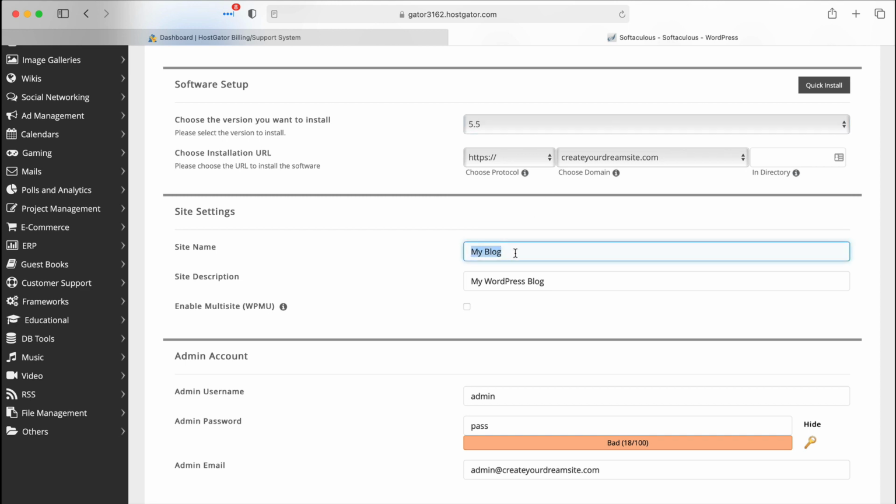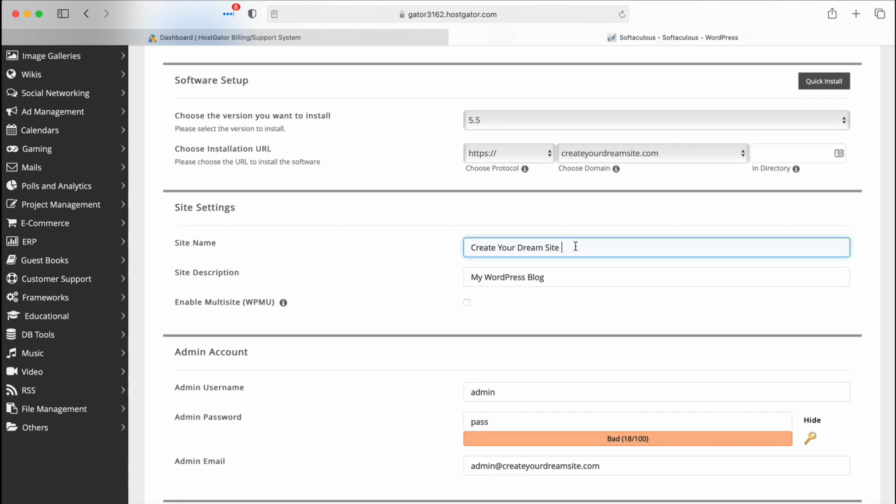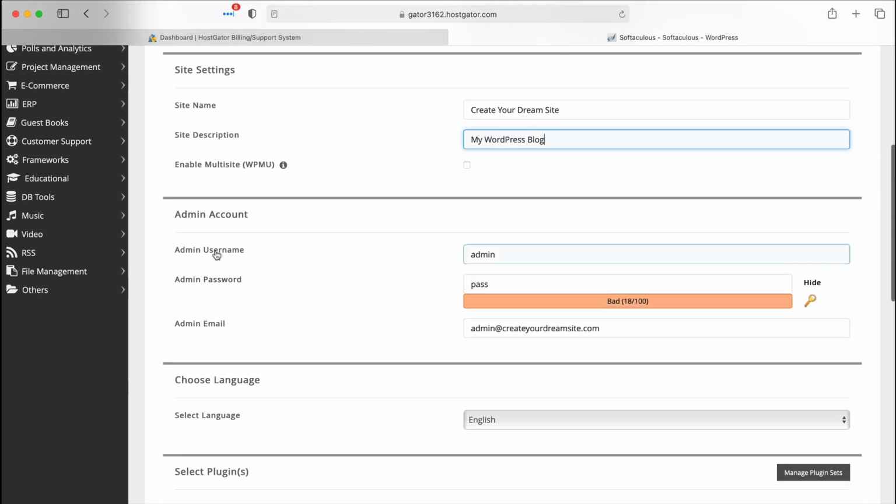And then put in a good, you know, site title here. And you can always edit this later. So I'll just type in create your. And then for your site description, you can update this if you want. I'm going to leave that for now, just for this example. And then your admin account.